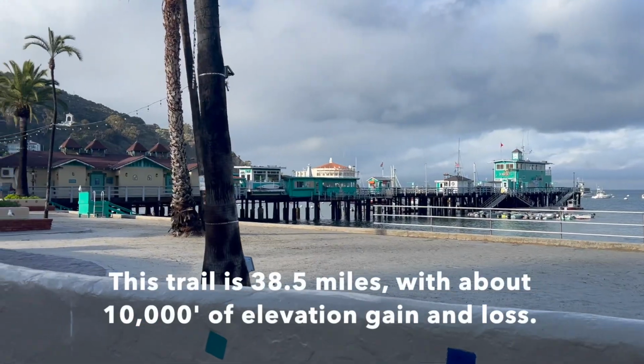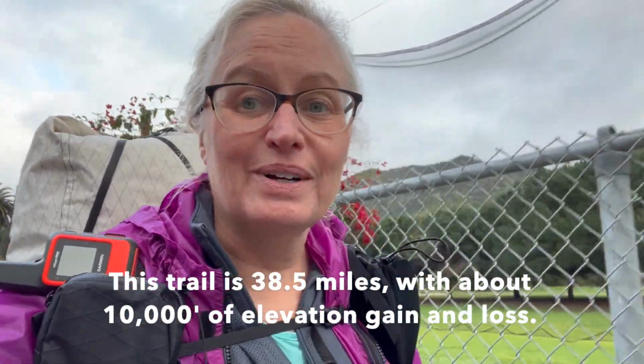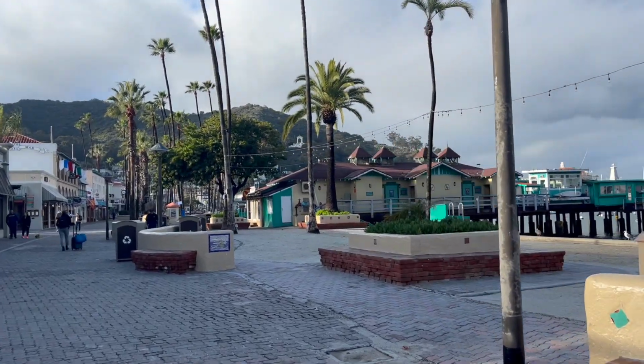A quick stop at the trailhead for the Conservancy, and now I am on my way to Hermit Gulch Campground. The mileage starts where I got off the ferry, actually, at the port there. Although there is a trail terminus marker, I think, just past Hermit Gulch that I'll see in the morning.